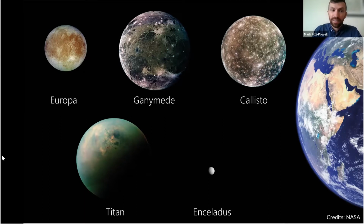And that's just because it's a really deep ocean. We think it's about 100 kilometers deep of just that water, with, as Al was saying, those hydrothermal vents right down at the bottom. So yeah, quite an exciting, big volume of water that could potentially have life in it.